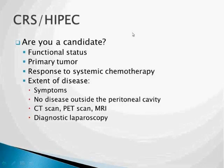Who is a candidate for cytoreductive surgery and HIPEC? It definitely depends on multiple factors, and we evaluate our patients very carefully for that to make sure that we can tell them that they can benefit from the surgery before exposing them to extensive surgery. So functional status is important. Patients that have good functional status usually do better after the surgery.